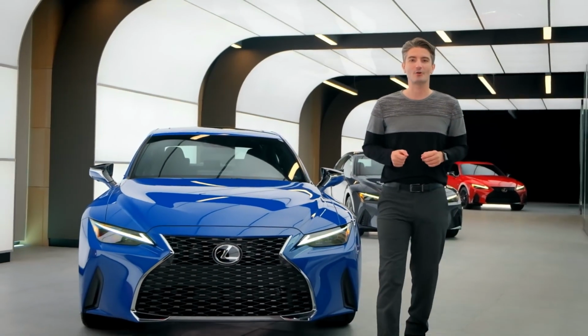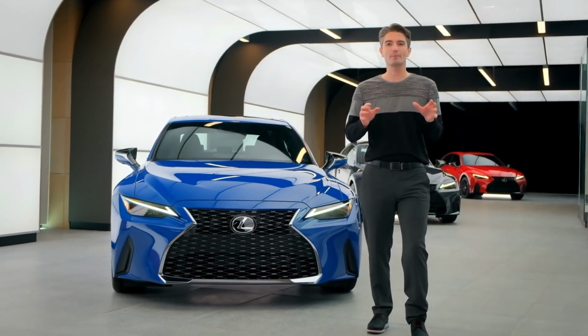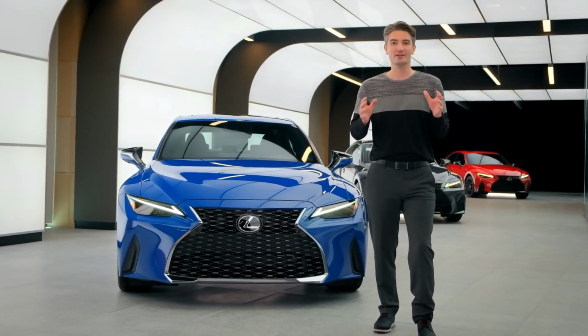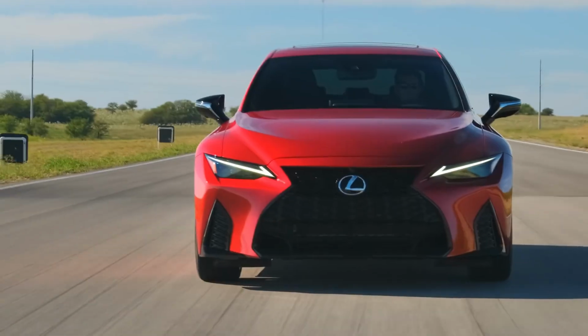The new IS arrives with bold design, sharpened performance, new technology, and thoughtful craftsmanship. This is the new IS.